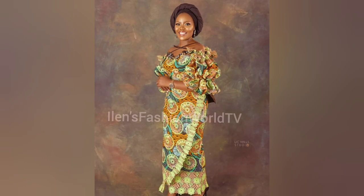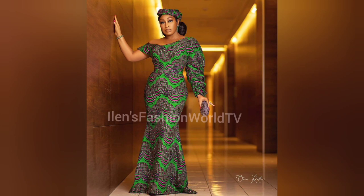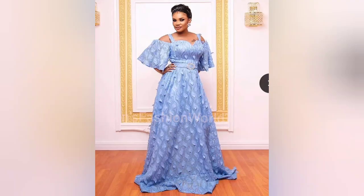I love the sleeve. It's beautiful and the detail is fantastic. This is another Ankara fishtail dress. I love this blue Ankara, very bold and beautiful peplum skirt and blouse. This is another blue lace dress. This is beautiful with a bell sleeve.